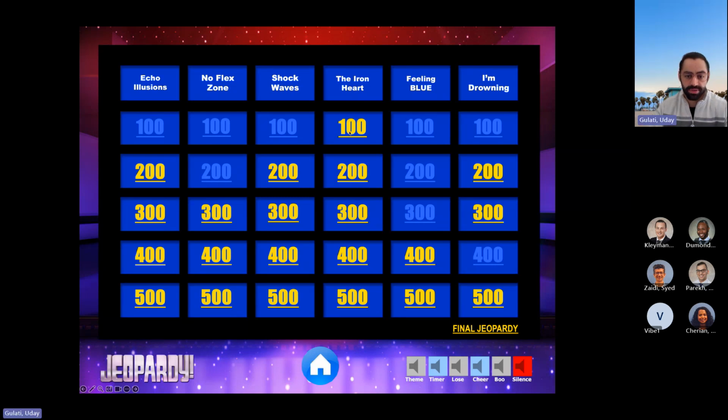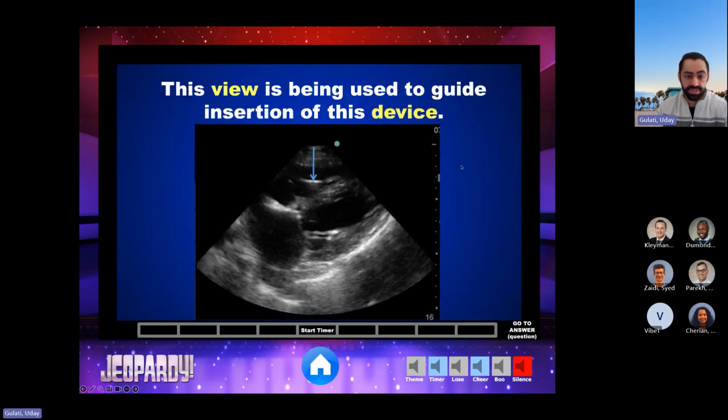Iron Heart 100. So this view is being used to guide insertion of this device. So name the view and name what could be being inserted right now.